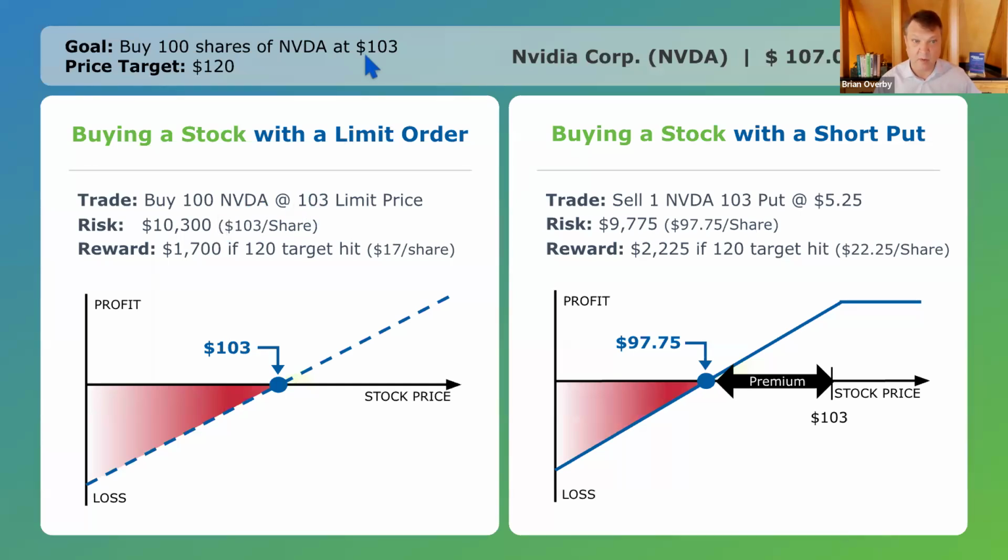We want to buy it at a lower price. We think our upside, if we do buy it, is around the 120 level. And if you look on the chart, that's maybe a little resistance area for NVIDIA in the short term. So if you are doing that type of strategy, that's the way you would look. If we did buy it at 103 and it ran up to 120, we'd be making $17 a share, and that's $1,700.